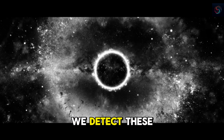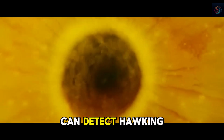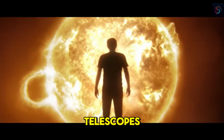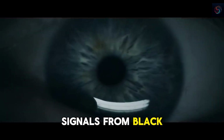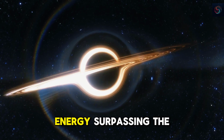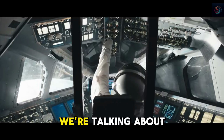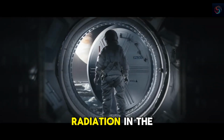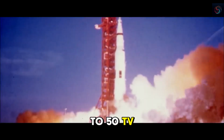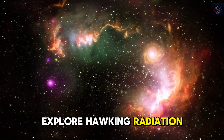So how can we detect these signals? A research team in Europe has shown that we can detect Hawking radiation from these black hole morsels using modern telescopes. Signals from black hole evaporation typically include photons with extremely high energy, surpassing the TeV range, tera-electron-volt. We're talking about telescopes that can detect radiation in the range of 50 GeV to 50 TeV. This is a golden opportunity for astronomers to explore Hawking radiation.